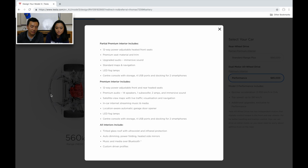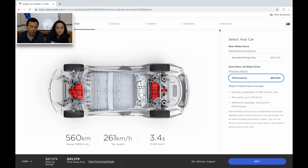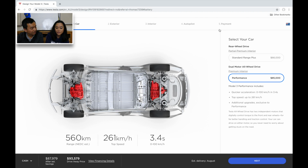Well, let's close that, and we'll go for the Performance version. Yes, and also those prices are not the drive-away prices. We'll go through that in a second, but the estimated delivery down the bottom here, you'll see it's August, which is 2 months away at this stage. All right, so let's click on Next.